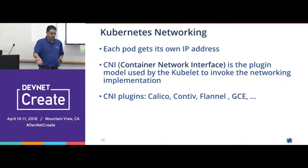So basically think of it as flat networking, right? It could be an overlay that you're running to achieve this, but each pod is getting its own IP address. And there are several plugins, several different ways to get that pod its IP address. CNI is the standard. The Container Network Interface is a standard. If you want to write your own plugin and get your own IP addresses, you can. You have to write to the CNI spec. And Kubernetes workers will automatically detect the plugins and load them.